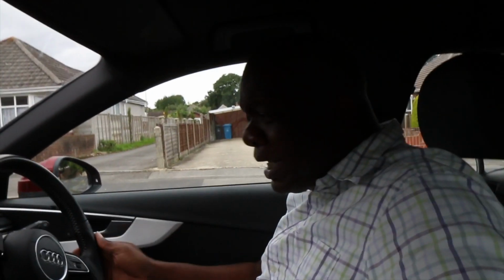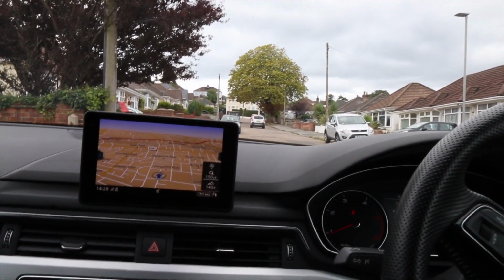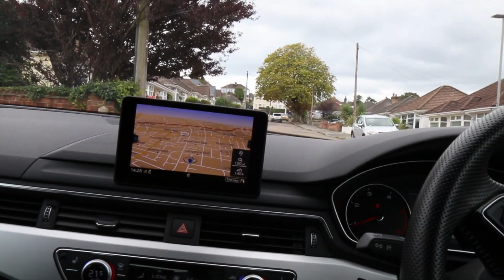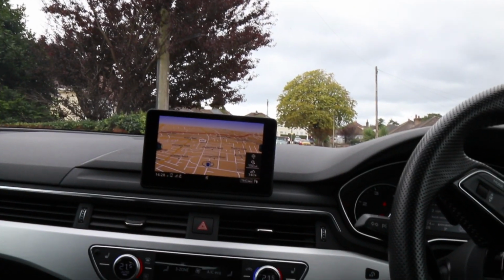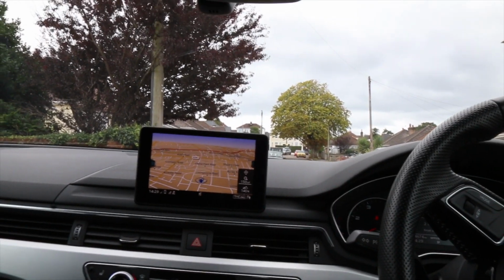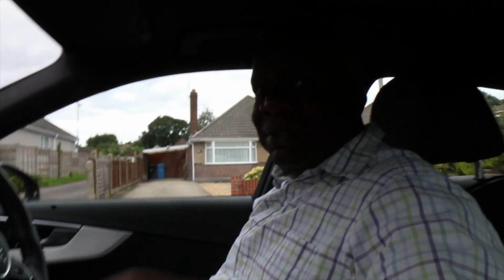Okay, so welcome to my Audi A4. Let's give this bad boy a start. So this is the 2017 A4, which has the sat nav and also has the MMI. My car's connected to my Google account, which means that I can send my routes directly to the car, and that's really great. This is my daily drive. This is the car that I use for going to work every day.